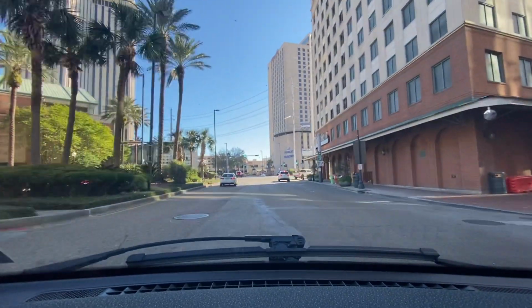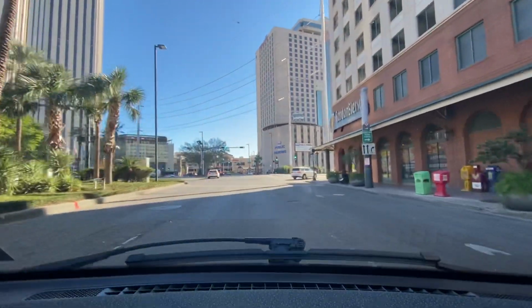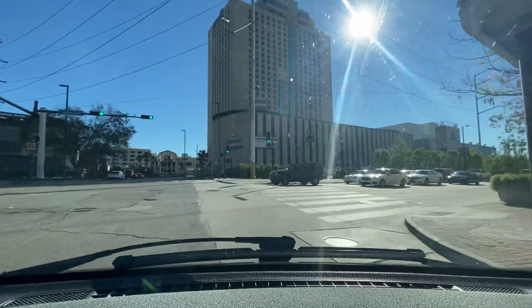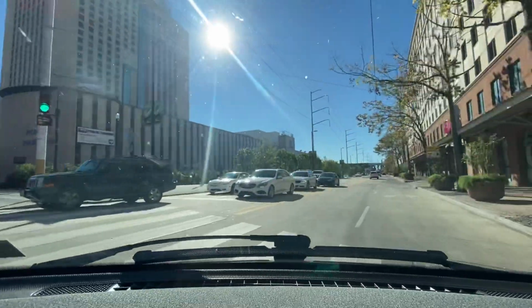Short ones, tall ones. Let's make this right-hand turn. Remember I told you guys that I was gonna turn? Let's get off of the main street. We're turning off of Poydras. We're now on Convention Center Boulevard.